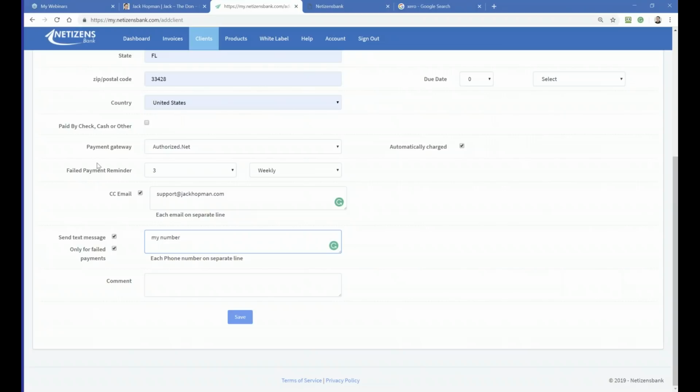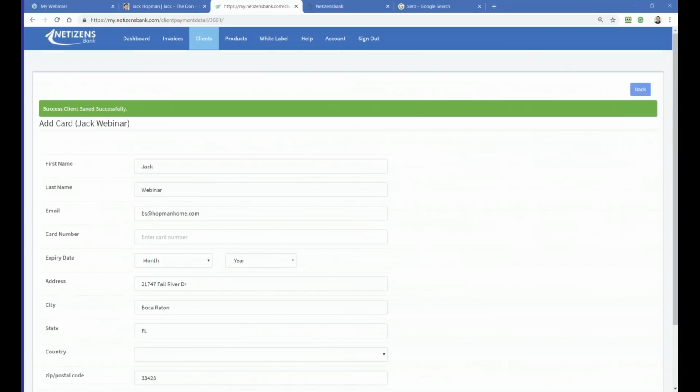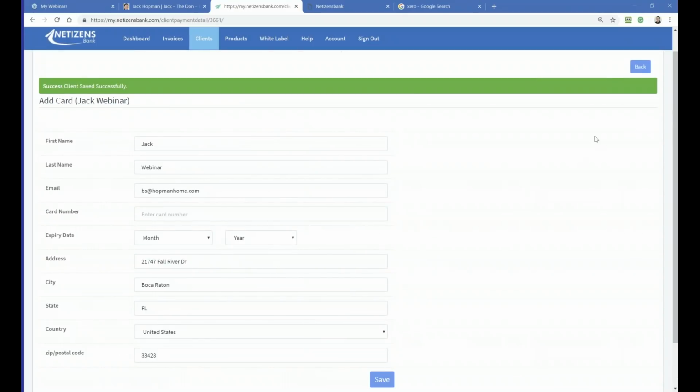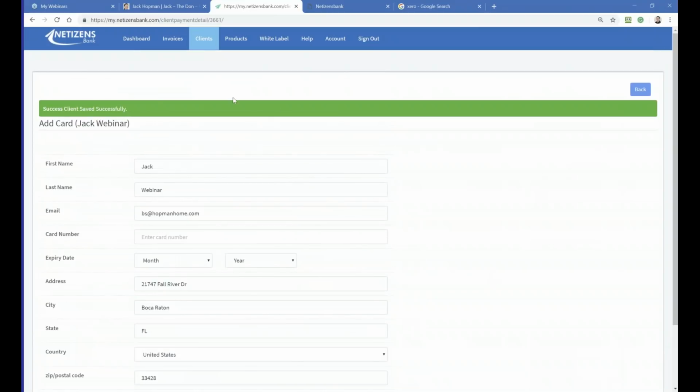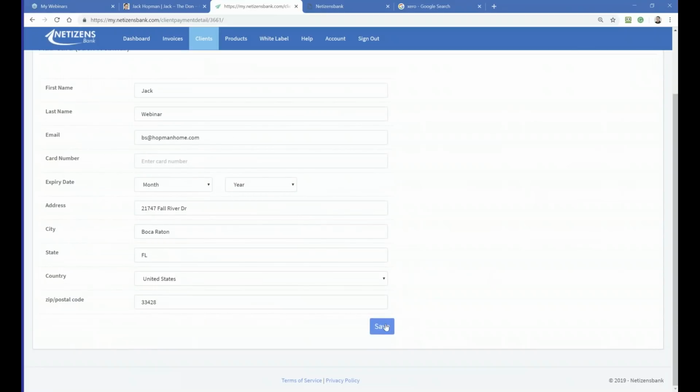So when you do failed payment reminders, it's 3 weekly. That means week 1, week 2, week 3. And if you click save, once a week for 3 weeks. So the client was added successfully, and then you can enter the credit card.